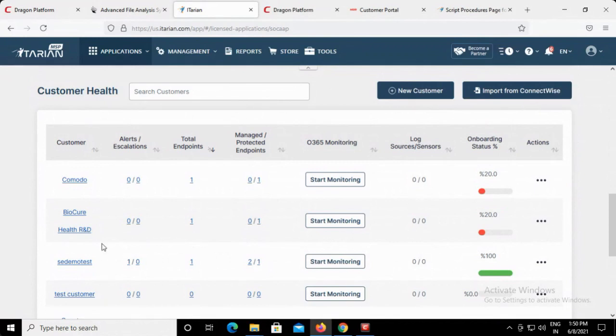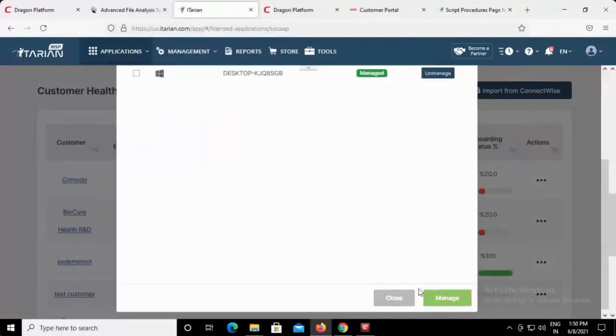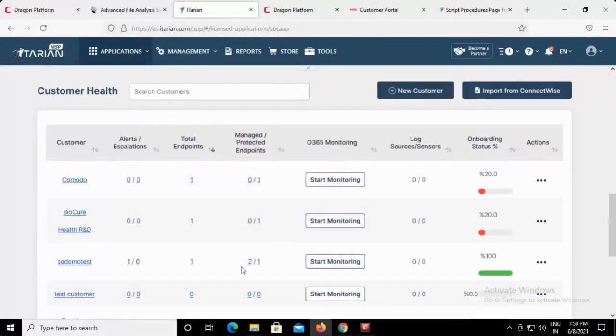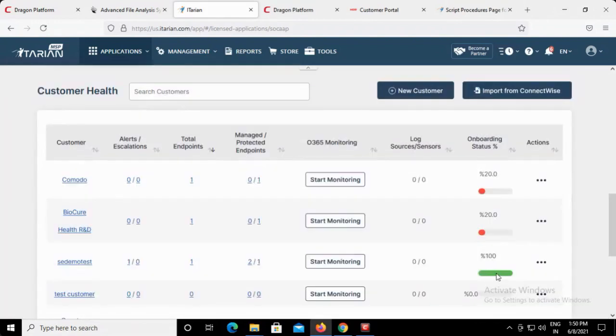Then you should be able to see for one of your customers, the total endpoints and the managed endpoints and the protected ones. If you want any of your endpoints to start forwarding any of the logs, it's very simple. You can simply click on that number itself and select that particular device, and you should be able to get them into a managed zone so that the device will automatically be in your managed zone. And then you can start monitoring your Office 365 logs also simply by clicking on Start Monitoring, entering in your client credentials. You can also see there's a sensor installation which you can do.